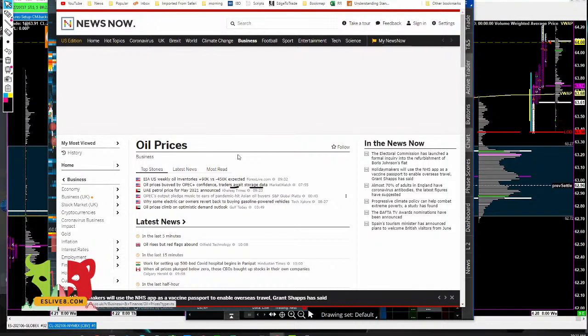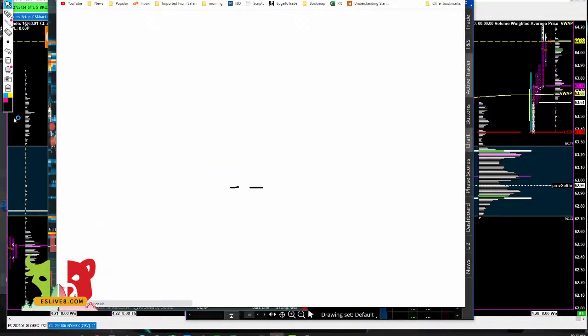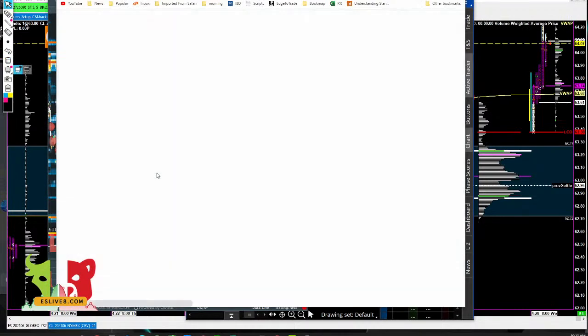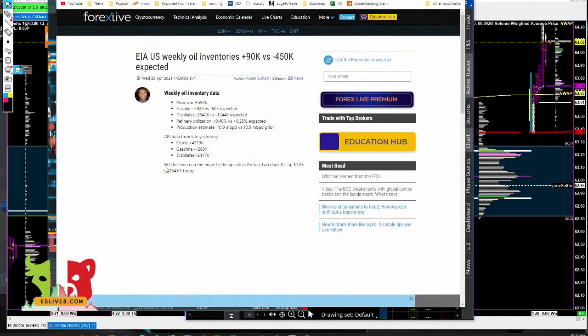But for today, still the play is to look for a small retracement back, capture around $300, maybe $400 before the end of the day. That is on my oil trade. Let's go to the inventory and read a little bit about what it is that they are talking about.